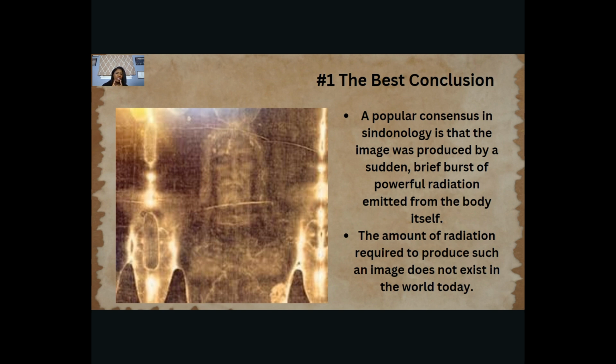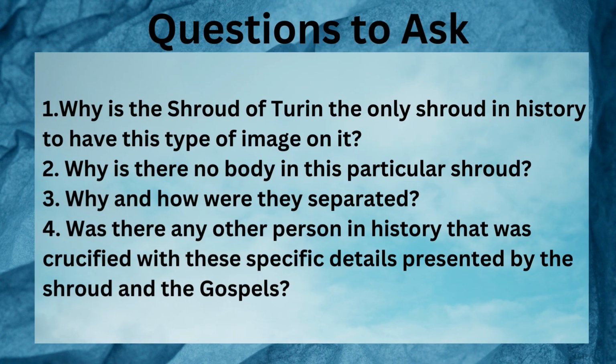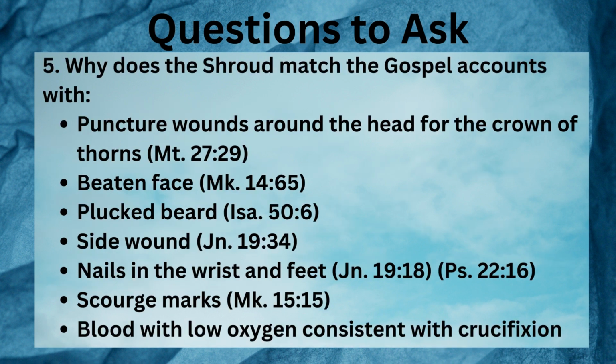Now, I want to propose these questions to you. Now, consider this. Why is the Shroud of Turin the only shroud in history to have this type of image on it? And why is there no body with this particular shroud? Why and how were they separated? And also, was there any other person in history that was crucified with these specific details presented by the shroud and the Gospels?